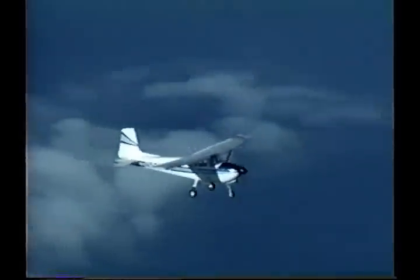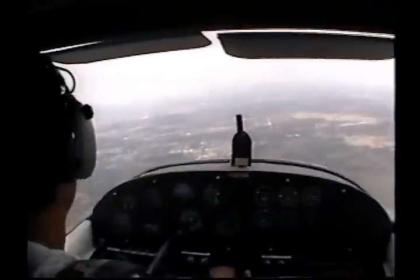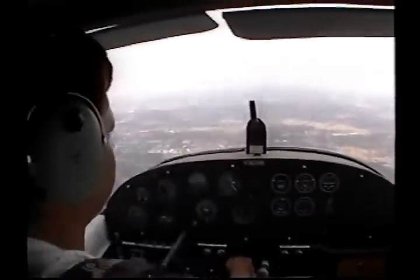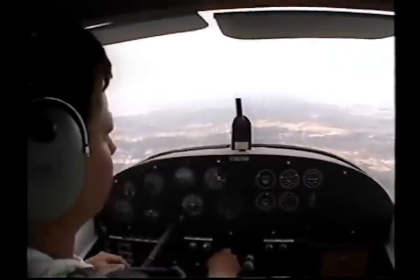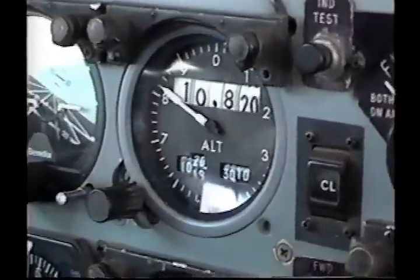Each operator will have a preferred airspeed for descent. For Cessnas, descent speeds are in the 140 to 150 mile-per-hour range. With a partial power setting, this should result in a 1,000 to 1,200 foot per minute descent rate. As you descend, be sure to visually scan for other air traffic in the area. You don't want any surprises.